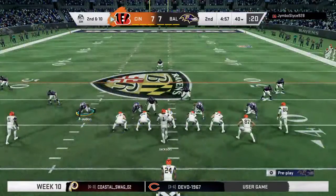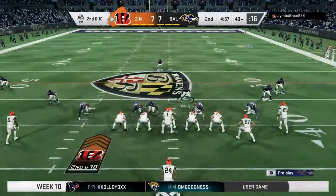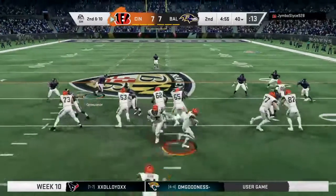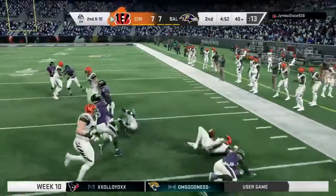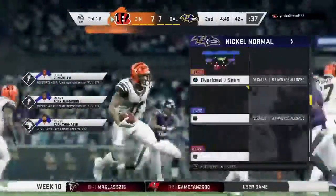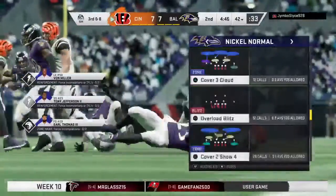So 2nd down and 10. Once again, they'll go from the 40. They're going to go jet sweep here. This is Ross with it. And he'll push this forward only to about the 42-yard line. Pretty good little 2-play sequence there. You force the incompletion, then a very short pickup.